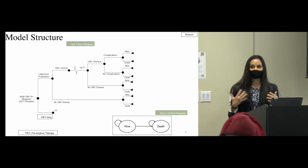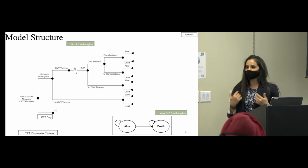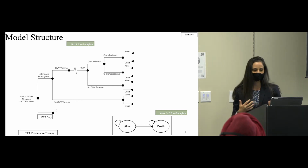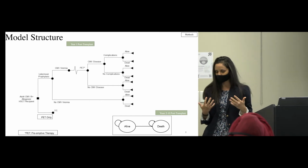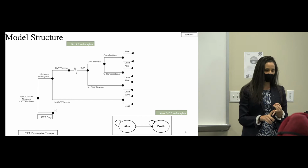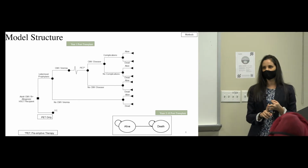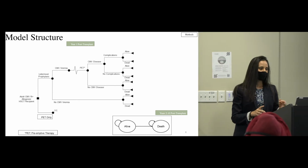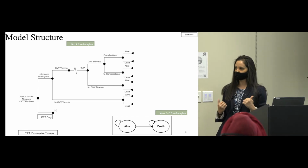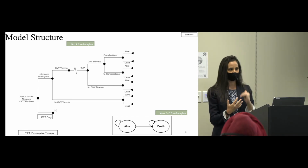From there, the patient still has a risk of developing CMV disease. And furthermore, they also have a compounded risk of experiencing a complication, which we defined as CMV-related rehospitalization, acute graft versus host disease, or another secondary opportunistic infection. Regardless of the pathways these patients take, at the end of year 1 post-transplant, they are either alive or dead.